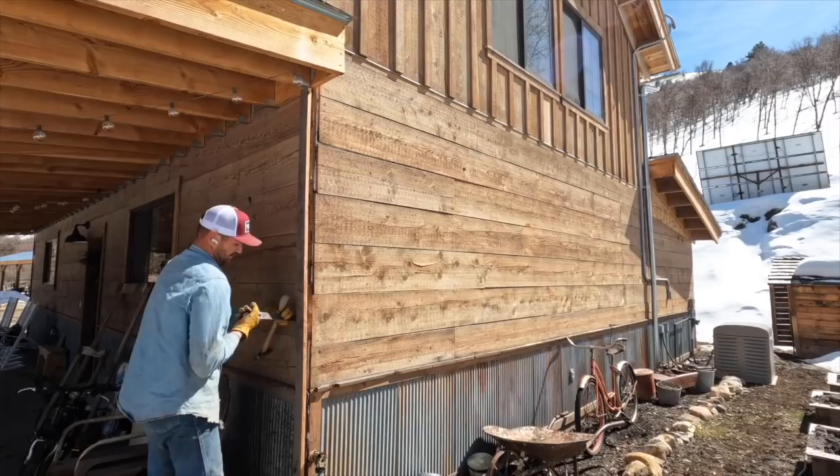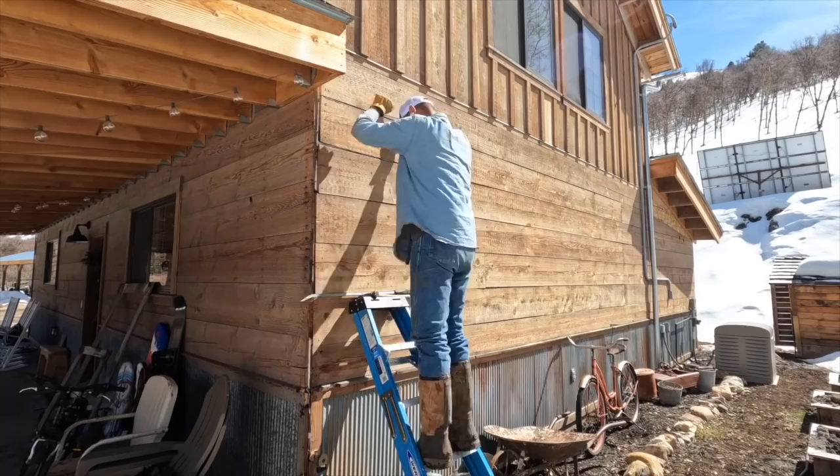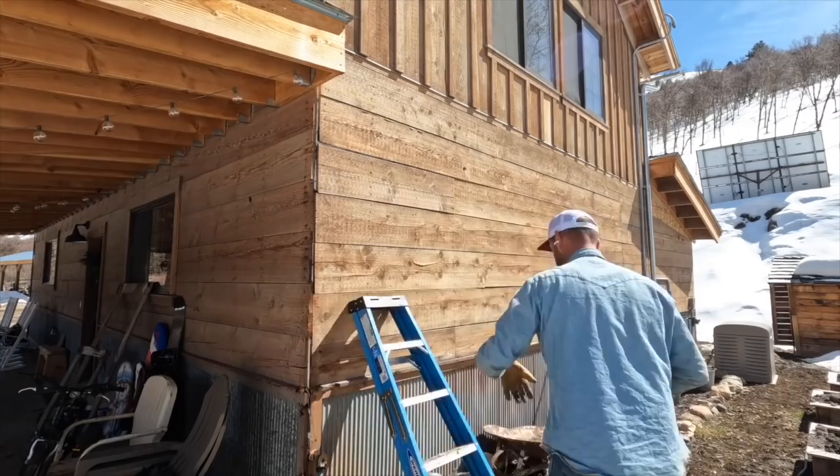And truthfully, I don't mind the natural look, but now we're in a bit of a situation because we've got that gray color on the front of the house. And I don't know that I want to sand the entire front of the house back down to bare wood. So we're going to have to do some talking and some figuring to see if we can't get the right color again for the last time.